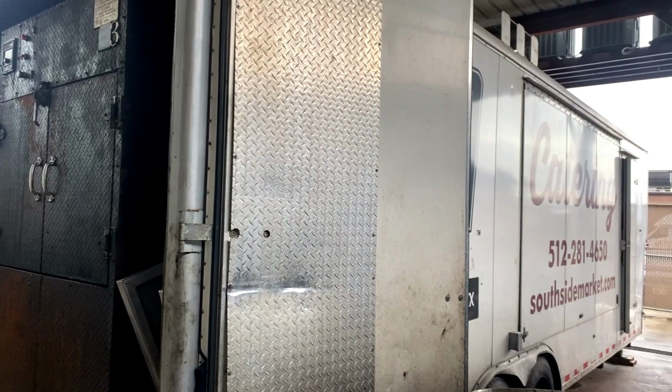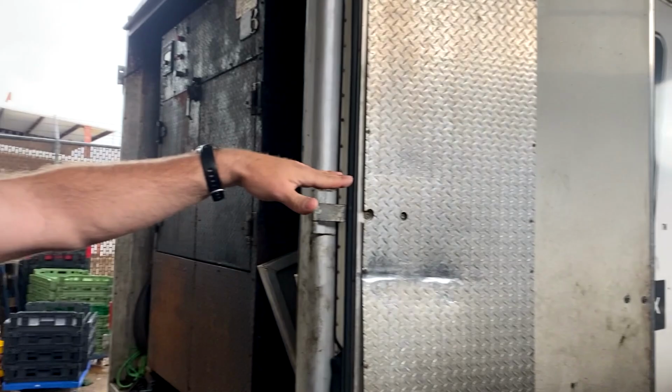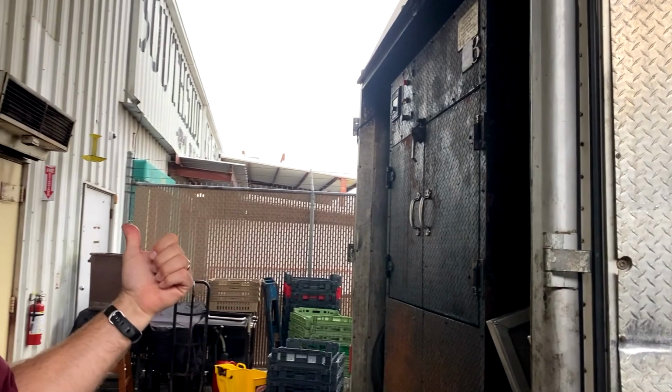Inside, we've got our mobile barbecue pit. It incorporates the same things as inside our store. We take this on the road for events and for catering. We've got a flat pit on the front side of this trailer, and then we've also got a boiler here on the back side of the trailer. So, basically taking Southside on wheels, we can cook everything exactly the same way that we do here in the store.